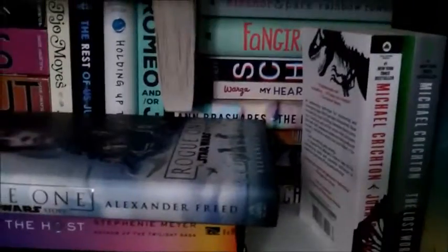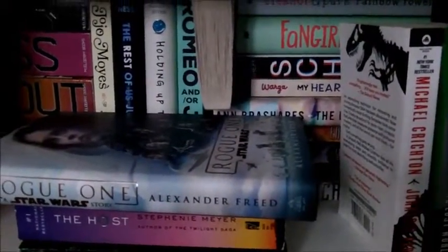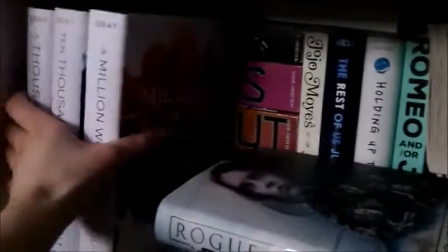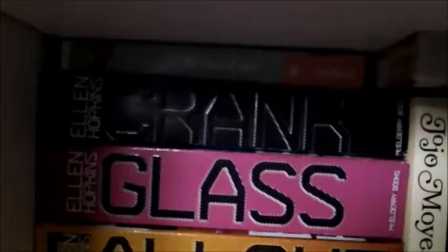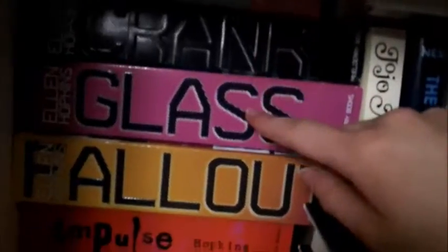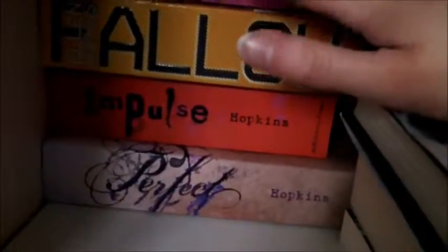For this last shelf in this bookcase, it has a lot of things. This is the rest of my contemporary books, and this also starts off my science fiction section. So, if we just move these, we can get back here. Right at top, I have The Book of Luke by Jenny O'Connell, and then here is all my books by Ellen Hopkins. So it is Crank, Glass, Fallout, Impulse, and Perfect. I love her books. They're amazing. Up here, oh, if I can grab it, up here I have The Light Between Oceans by M.L. Stedman. So that book is jammed up there.